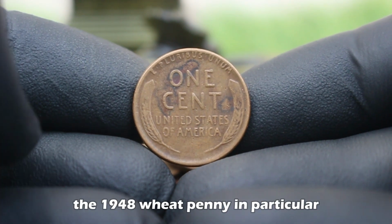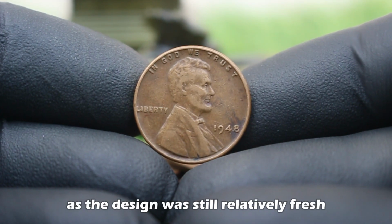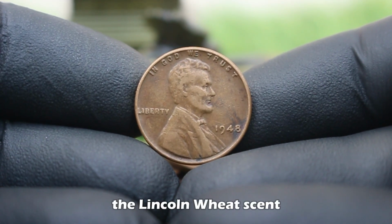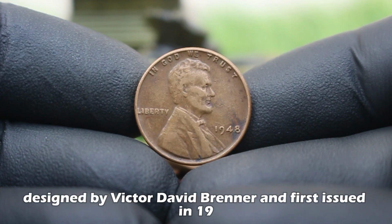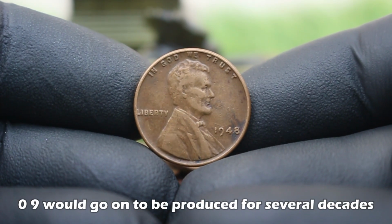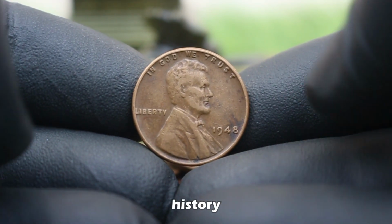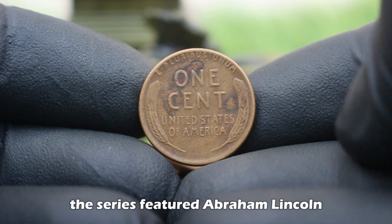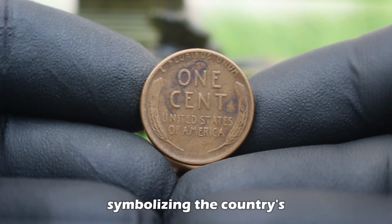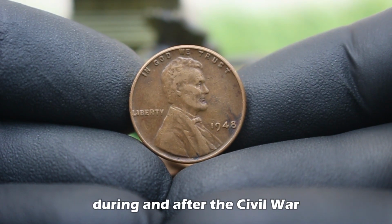The 1948 Wheat penny, in particular, reflects a time of renewal, as the design was still relatively fresh in comparison to earlier years. The Lincoln Wheat cent, designed by Victor David Brenner and first issued in 1909, would go on to be produced for several decades, making it one of the most widely circulated coins in U.S. history. The series featured Abraham Lincoln, the 16th president, on the obverse, symbolizing the country's enduring reverence for the nation's leader during and after the Civil War.